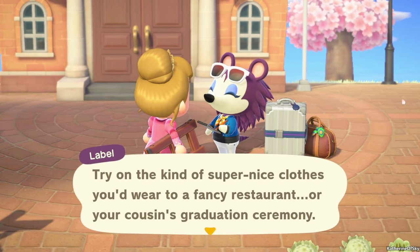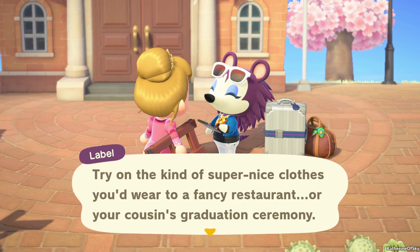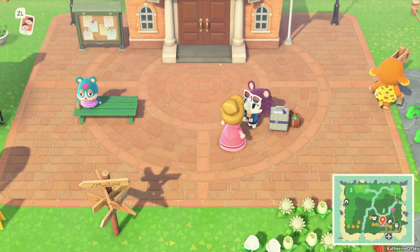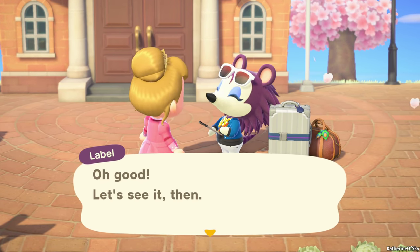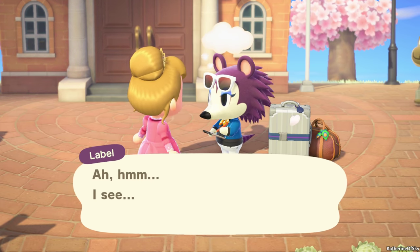Try on the kind of super nice clothes you'd wear to a fancy restaurant or your cousin's graduation ceremony. Okay. So I've heard that other people have other themes. So today we have formal. Let's see. Yeah, go ahead. I'm not going to get a parasol. That's fine. Oh, good. Let's see it then. I see.